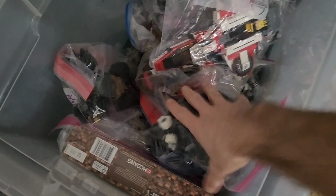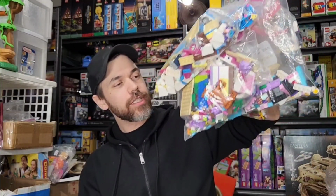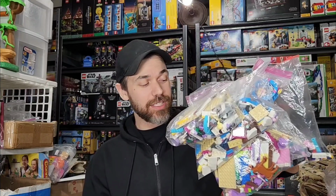Yoink. Yoink. All right, I got 7 bags here. Each of these were their own listing. These are loose Lego incomplete sets for the Friends theme. So, Friends doesn't do so great. They're not as in demand as Star Wars and Harry Potter and all the others. But you can make some good money on them, especially if they're new. So I've got 7 different listings.